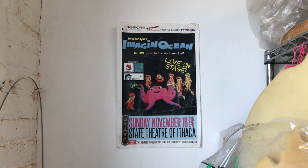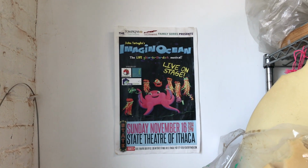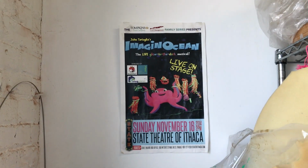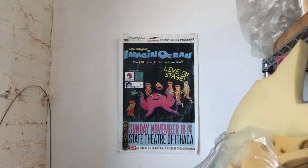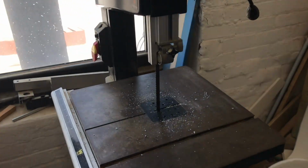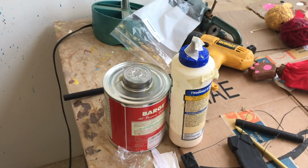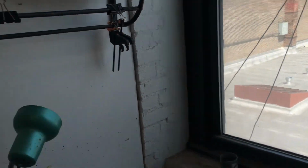a poster from Imaginocean, which was a show by John Tartaglia. I got to be in the tour of it. I played Dorsal, the voice of John Tartaglia. It was all in black light. It was a really fun show. Oh, here's the bandsaw. That's a big star of the show. Wood glue, of course. And here's our glue table that is next to the window.